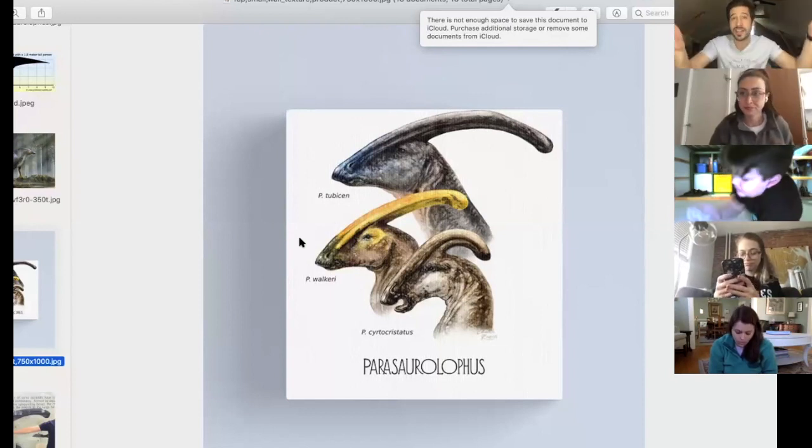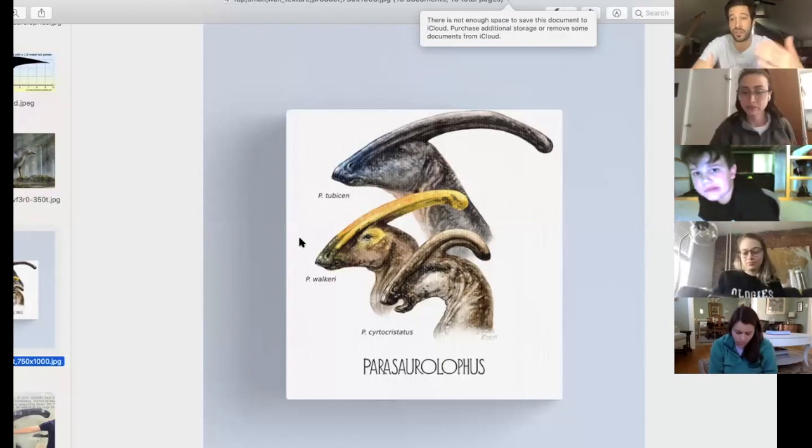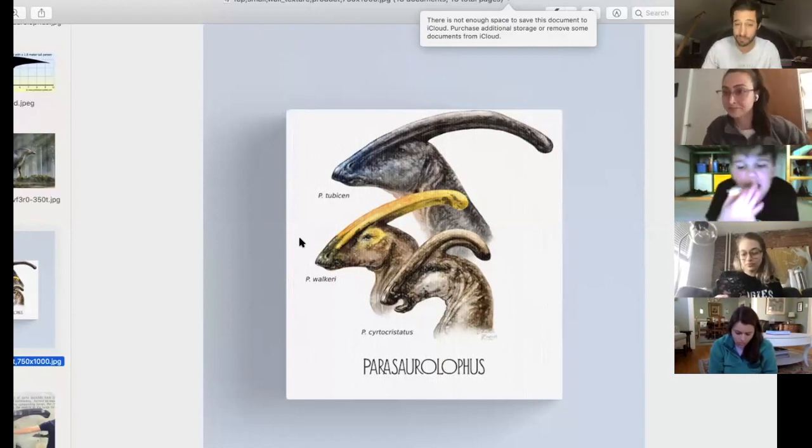And because that's basically an instrument that air is coming through, those are different shaped instruments. So just like a trumpet would make a different sound than a trombone, it stands to reason that each one of these guys would produce a different sound when it vocalized.